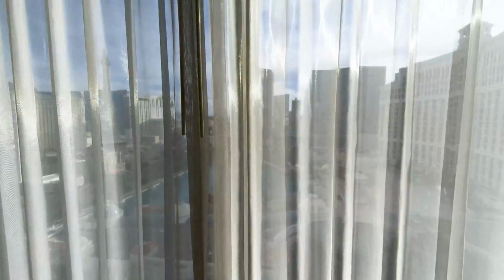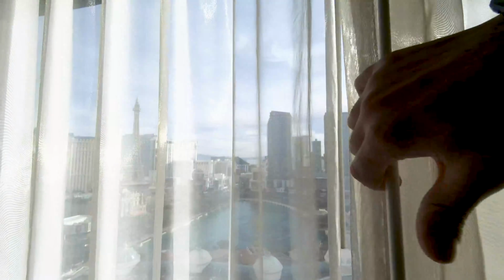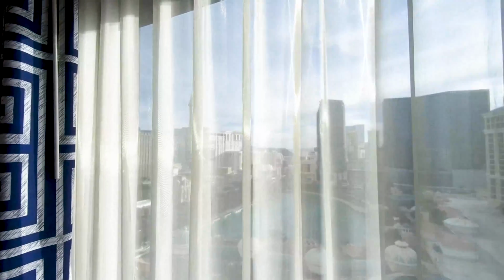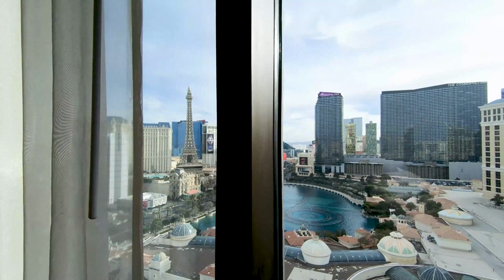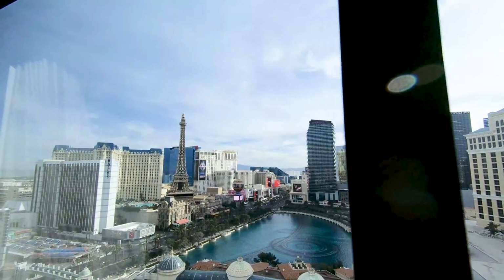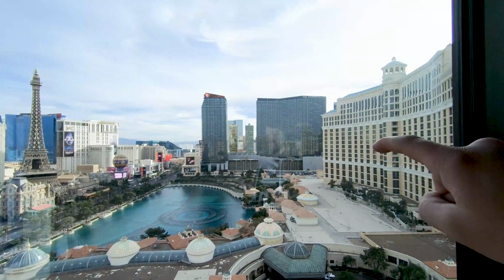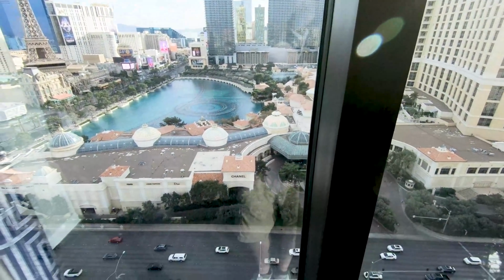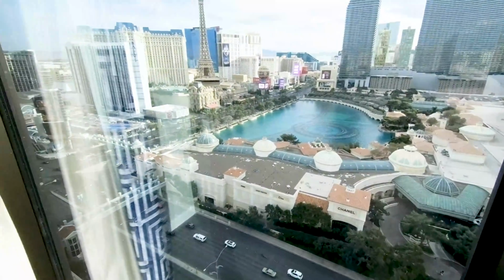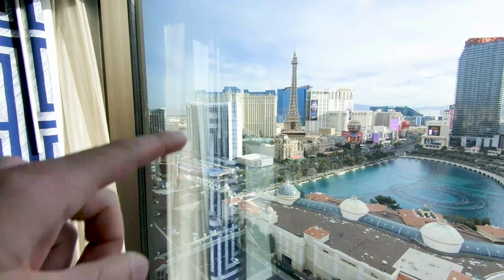But like I said, the best for last. I booked a strip view room here at Caesars, and the view is absolutely sick. You guys are going to love the time lapse from this one, much like you've enjoyed the one from the Bellagio when we were staying right over there. But look at this. I'm right off of Flamingo, Las Vegas Boulevard here. That's that intersection right down there. You can see Bally's Tower in the corner.